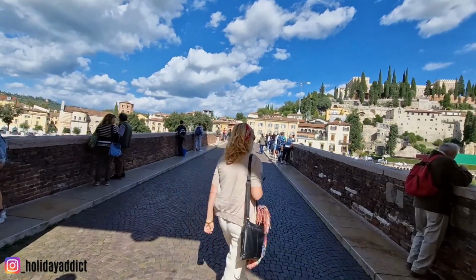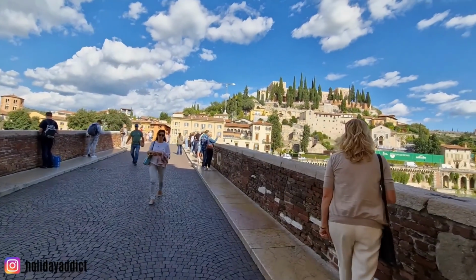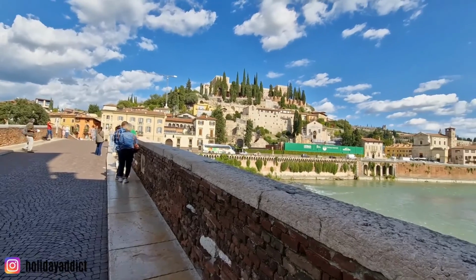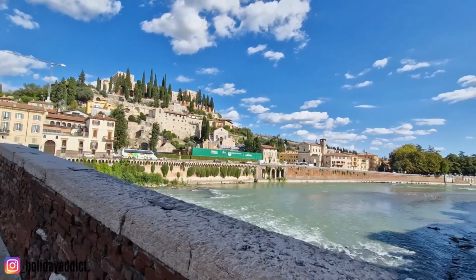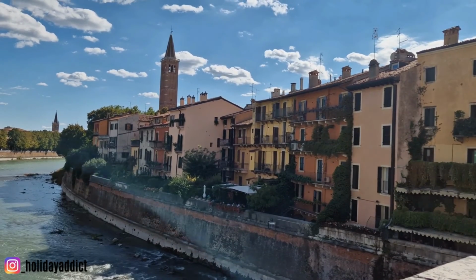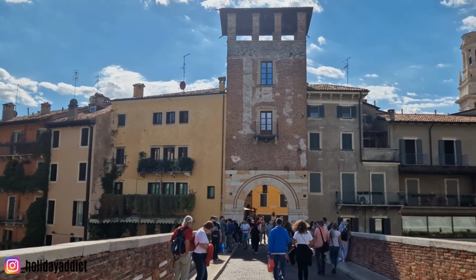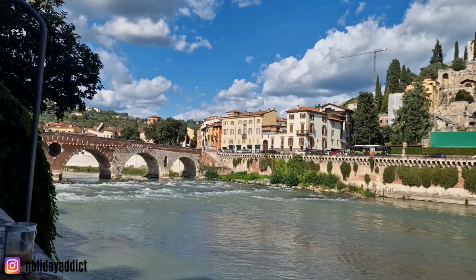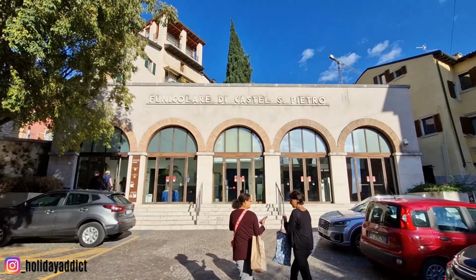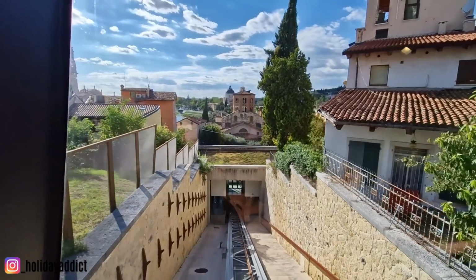Walk across Ponte Pietra, one of the prettiest bridges in the city. Ponte Pietra connects the old city of Verona with Teatro Romano and Castel San Pietro. Take a funicular to the top. From here you get one of the best views of Verona.